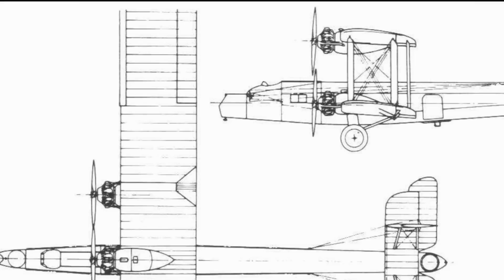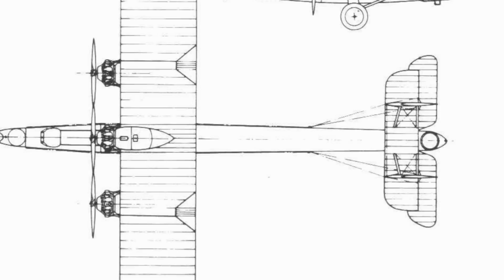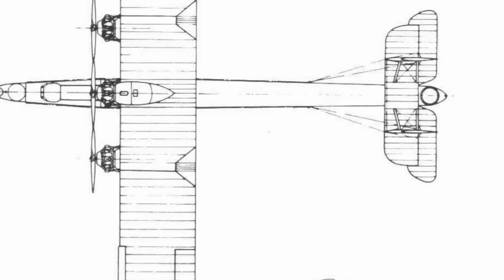The result was a massive three-bay biplane, with two engines on the lower wings and the third on the upper centre section. The fuselage was still predominantly constructed of wood, but as the huge wings spanned 95 feet and were required to have the strength to lift an aircraft weighing up to 20,000 pounds, their structure was made from metal.